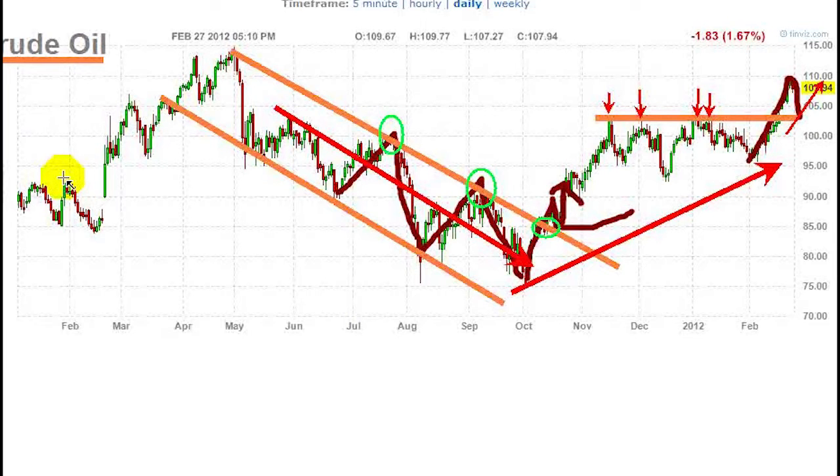If you look at any chart or any market, you'll see that what happens overall on a longer term time frame, if you're comparing crude and also the stock market, is there's a comparison. Let me show you what I mean here.